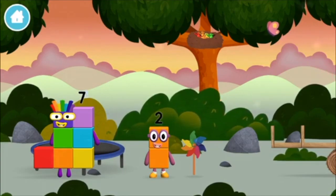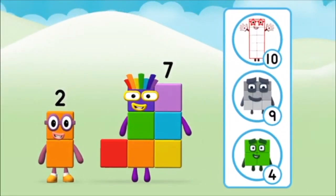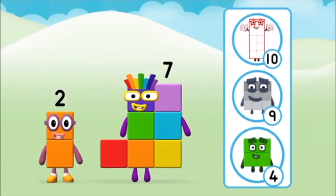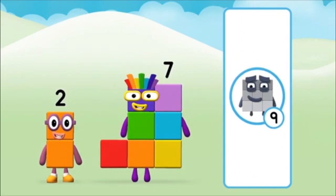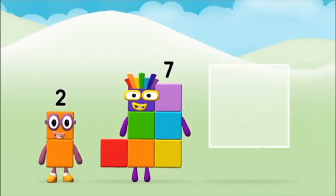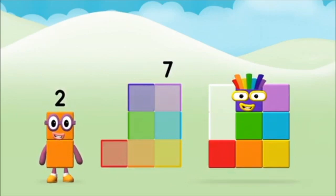I am 7. Which number block do you think adding these together will equal? Well done! You were right! Add the number blocks together. Seven!